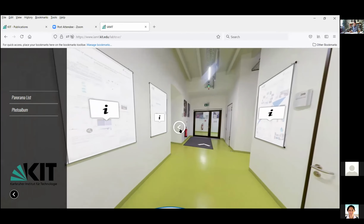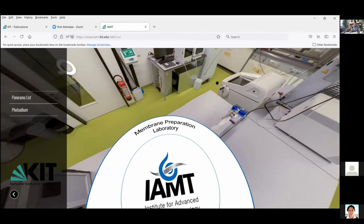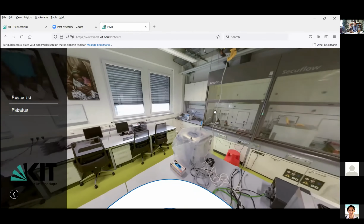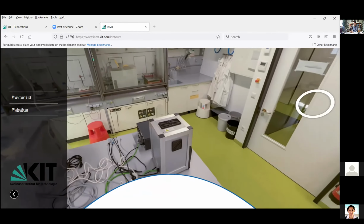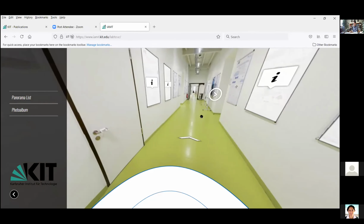So we'll quickly go through the labs now that we just discussed. Here, if you need to know the name of the lab, you can always look down. This is our membrane preparation laboratory. Again, you can scroll around and see almost all the devices we have in the room with this great 360 view. You can also zoom in a bit if you want to get a better look at something. Zoom back out. Next, you can head into the hallway to continue to see more labs.